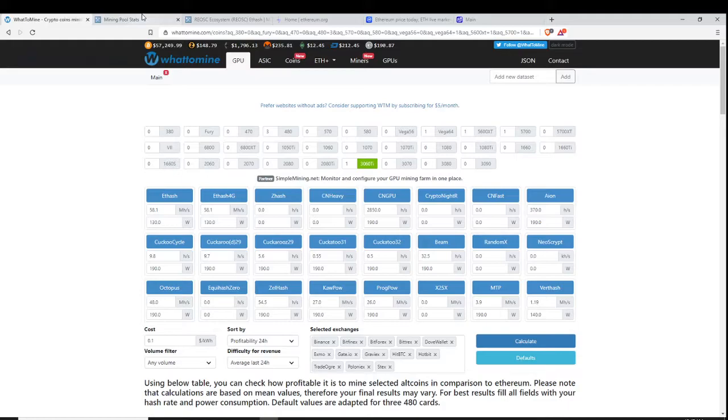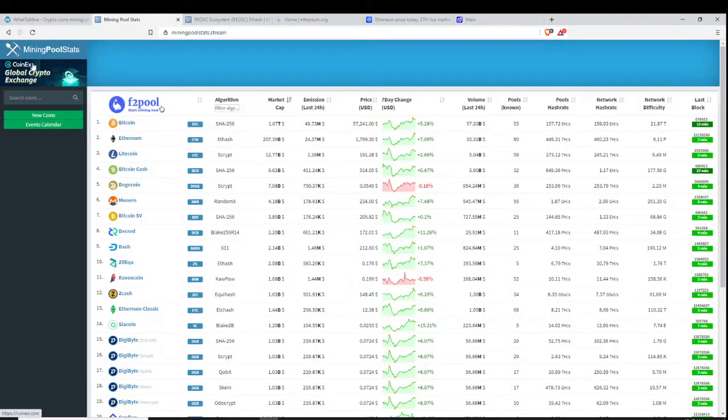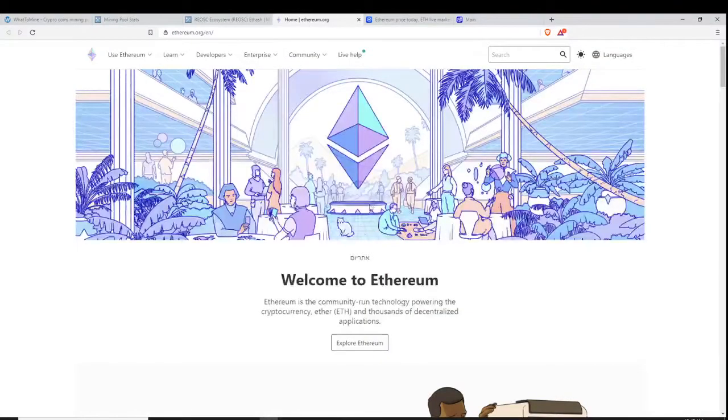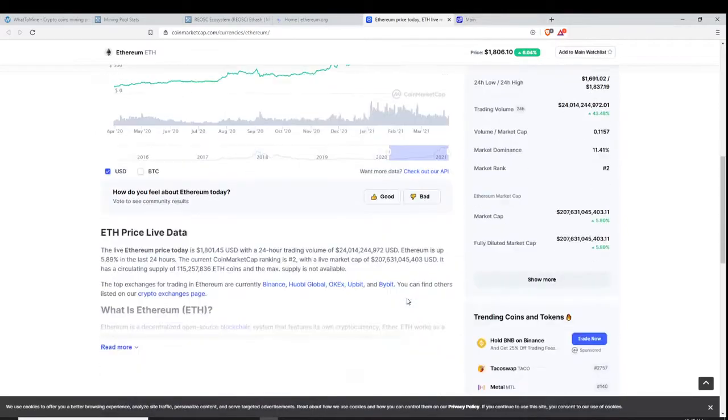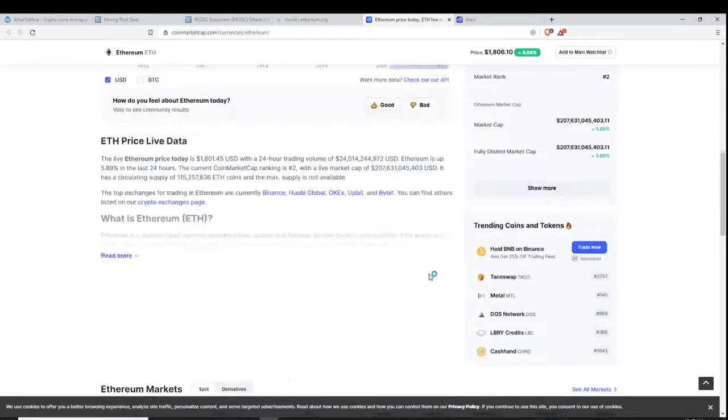Like I said, guys, I'm going to do a more in-depth review of mining pool stats, just so you guys can understand how to really uncap the wealth of information that's stored on this site, because there is a lot. And yeah, guys, that's pretty much all there is to it.